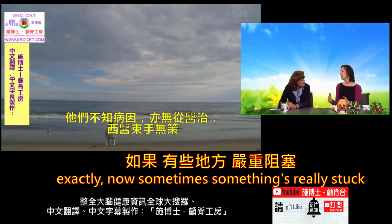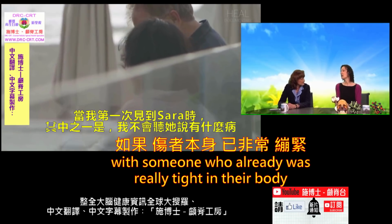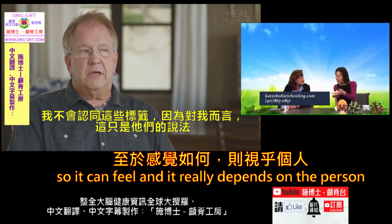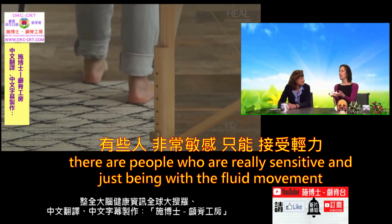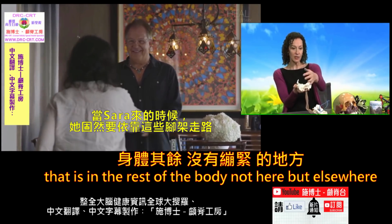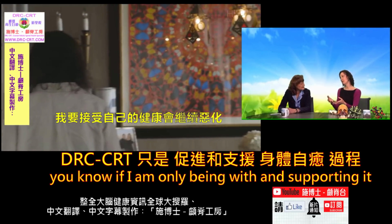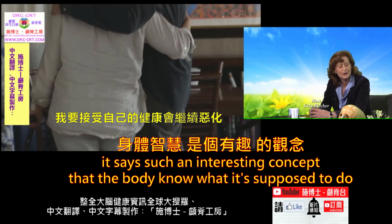Exactly. Now sometimes something's really stuck. Let's say this accident happened with someone who already was really tight in their body. I may give it a little nudge. I may actually compress it a little further so it can feel. And it really depends on the person. There are people who are really sensitive, and just being with the fluid movement that is in the rest of the body, not here, but elsewhere, begins to make enough flow that the body actually just does all the work, if I am only being with and supporting it.